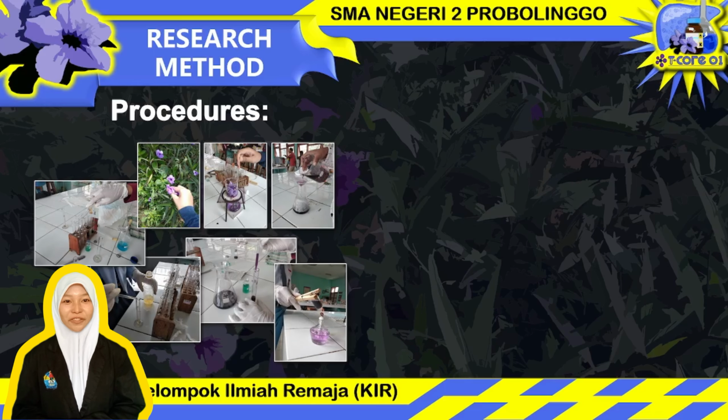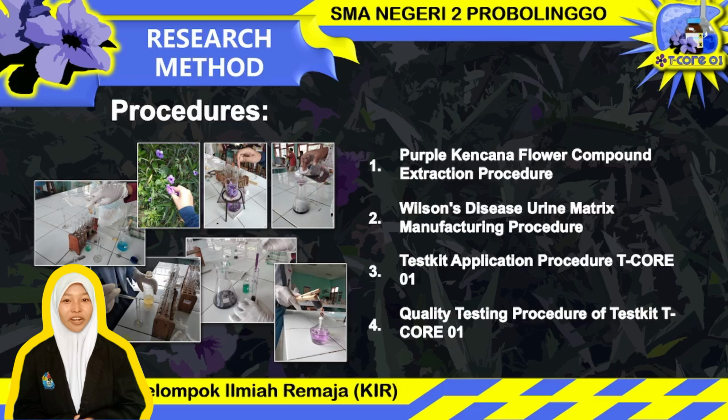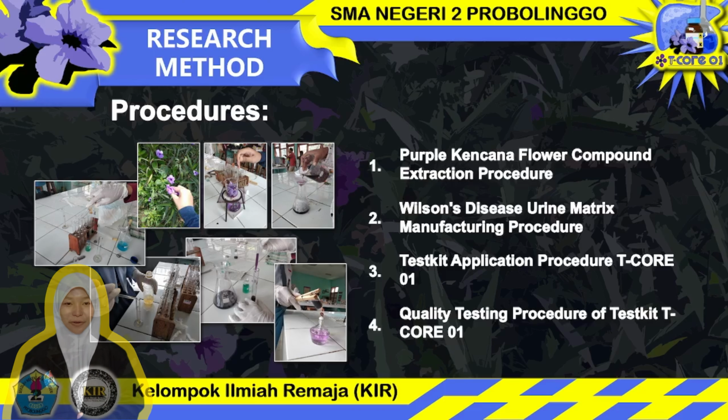Following is a brief procedure of our research. 1. Purple garden flower compound extraction procedure. 2. Wilson disease urine matrix manufacturing procedure. 3. Testkit application procedure for T-Corone. And 4. Quality testing procedure of Testkit T-Corone.